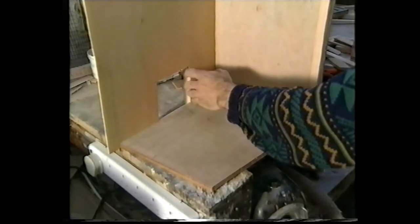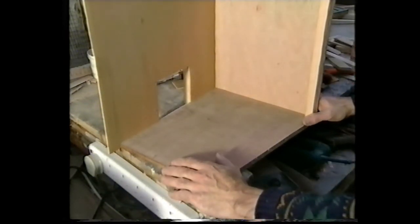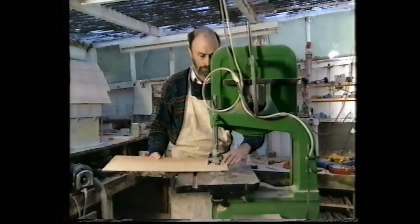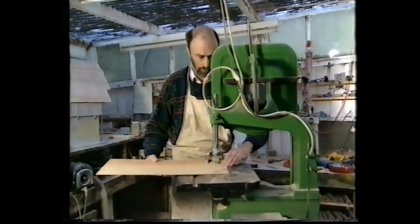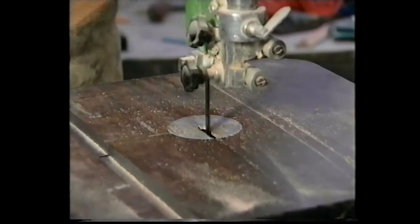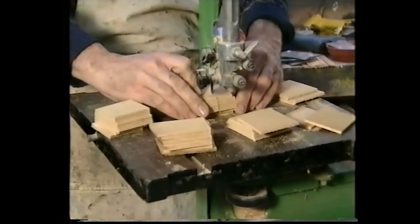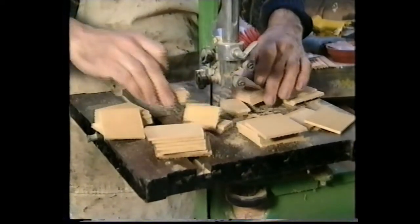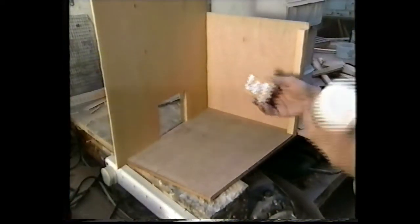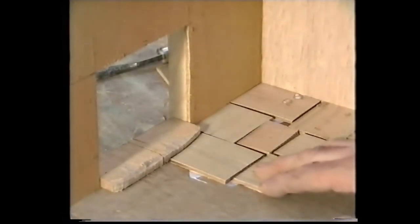Here we've got the basic structure, the fireplace hole already cut out, the back and the side fitted on, and we're ready to start laying the flagstone floor. Here I'm using all the offcuts of 4mm ply to make the flagstone slightly misshaped. Then they all fit together like a jigsaw to make the flagstone floor. Now I'm just going to glue these pieces and fit them individually across the floor.